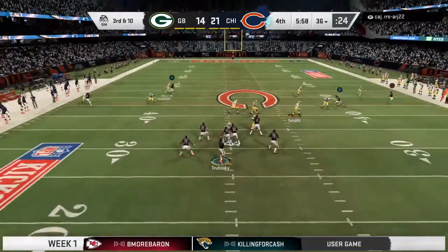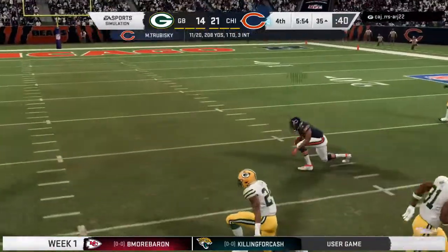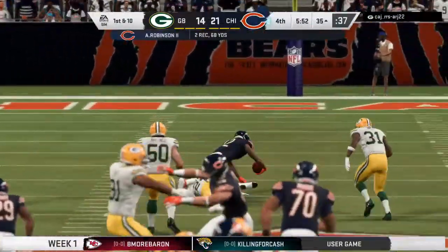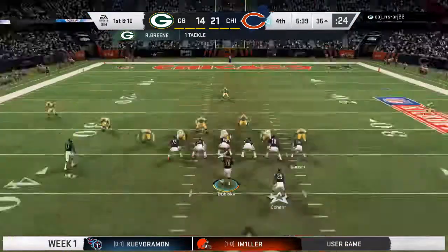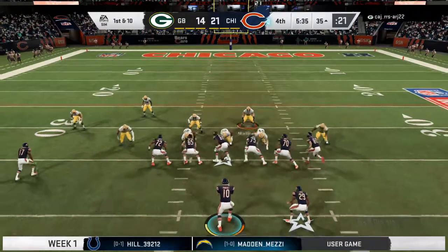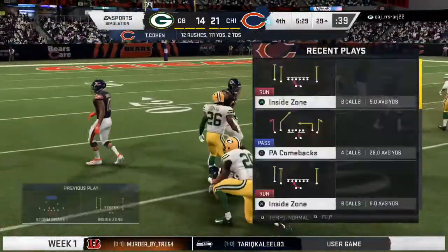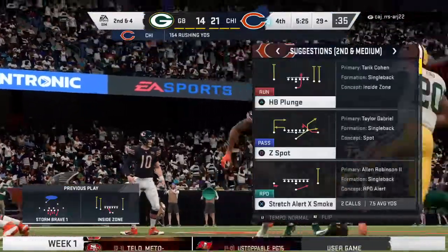They go play action with Trubisky. And Robinson with a big catch. And he's going to get this down to the 35-yard line. A very well-executed play. It goes for 29 yards. Trubisky now 5 straight completions here in this second half. 1st and 10. Out of the gun, running with Cohen. And a solid run down inside the 30. It's a 6-yard pickup, and it gets him to 2nd and 4.